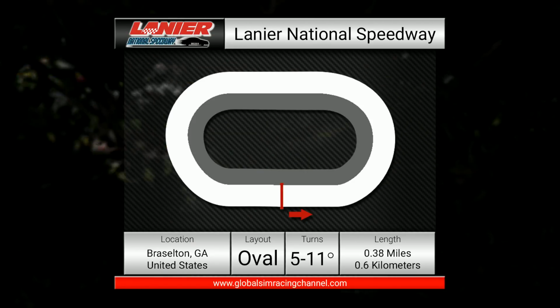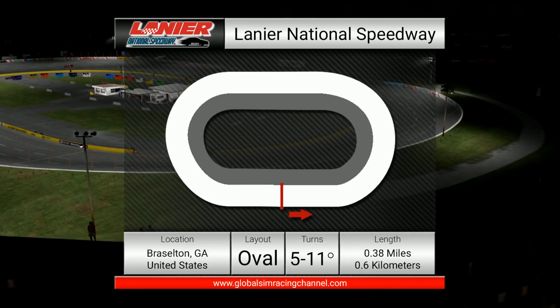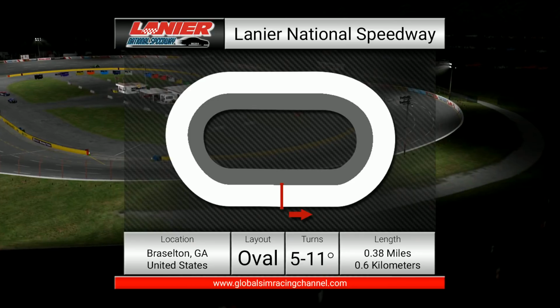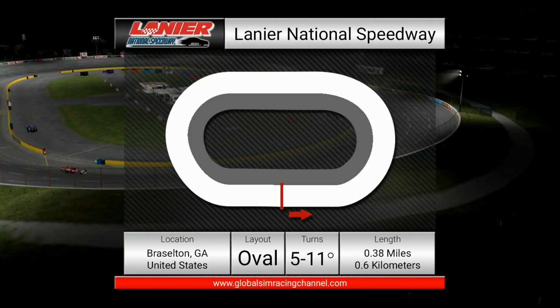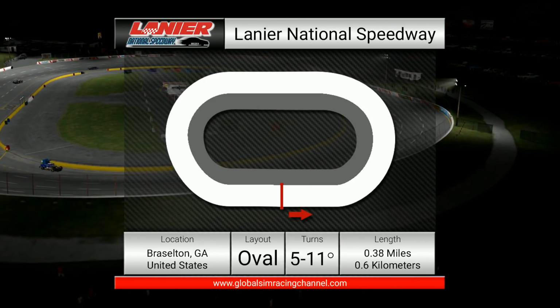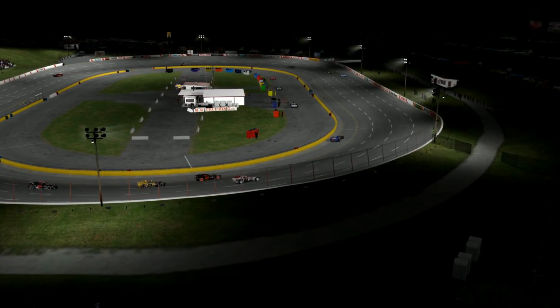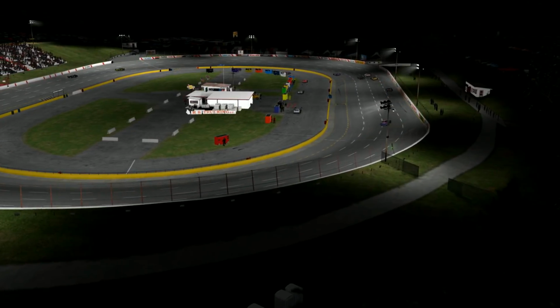Actually, right across the street is Road Atlanta here in Brazelton, Georgia. This track has been through many different ups and downs, for the most part actually being closed back in 2011 before being reopened recently in 2013 as the Lanier Raceplex. This track is by far one of the fan favorites for short track racing. To give you the opportunity to see what it is like to be here on this circuit, let's hop on board for a GSRC lap guide.